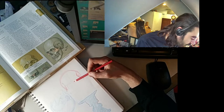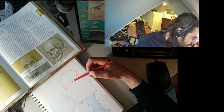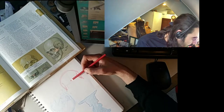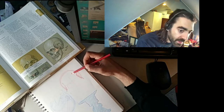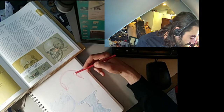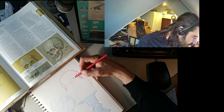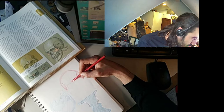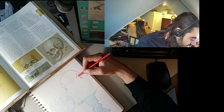So the glabella is right here. I love just saying that, glabella, glabella, glabella. And then this is the frontal bone. This whole big thing is frontal bone. And then two was the superior temporal line. That's what we do second. Third is the superciliary arch, which is basically just this thing.